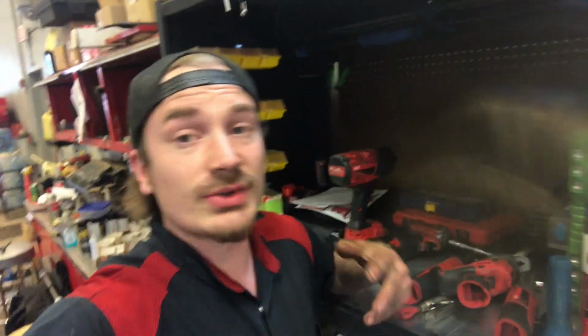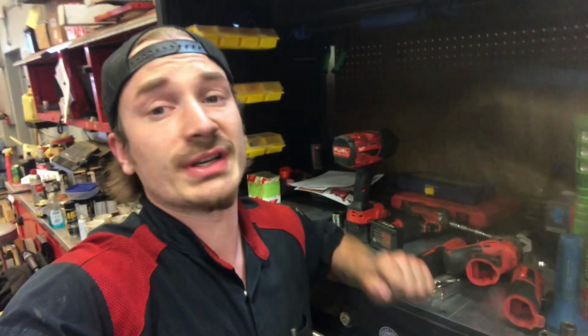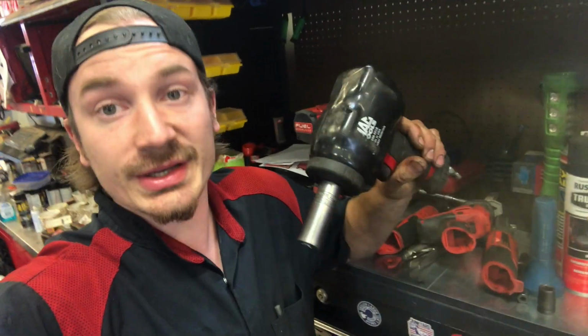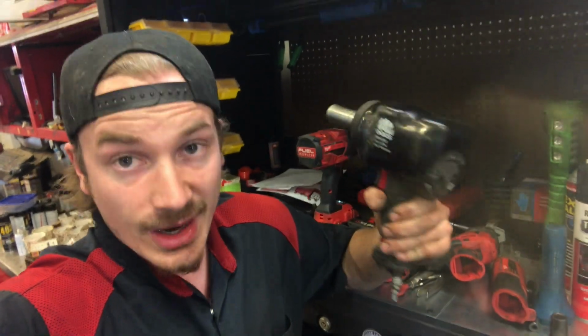Number 4 on my list is going to be the power that these things have. Batteries, especially their fuel brushless series, has come so far, you guys. I remember being a kid, lithium ion wasn't really a thing, NiCad batteries, the tools were bulky and there wasn't that much power. Like I said, 1,400 foot-pounds out of this guy. Believe it or not, I also have the biggest, baddest half-inch pneumatic impact that Mac makes right now.